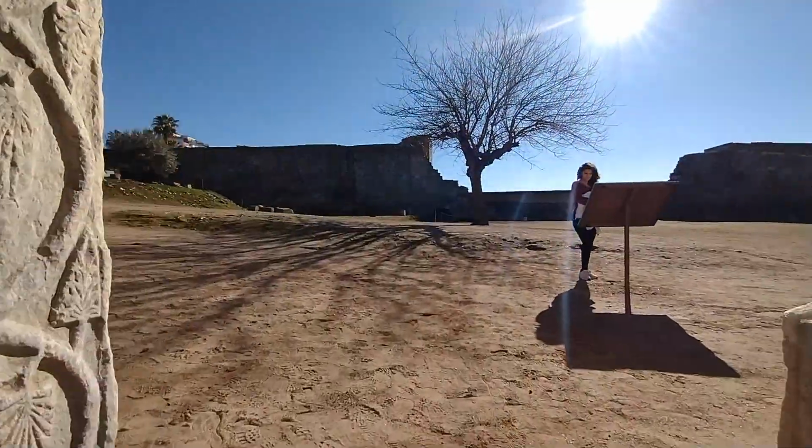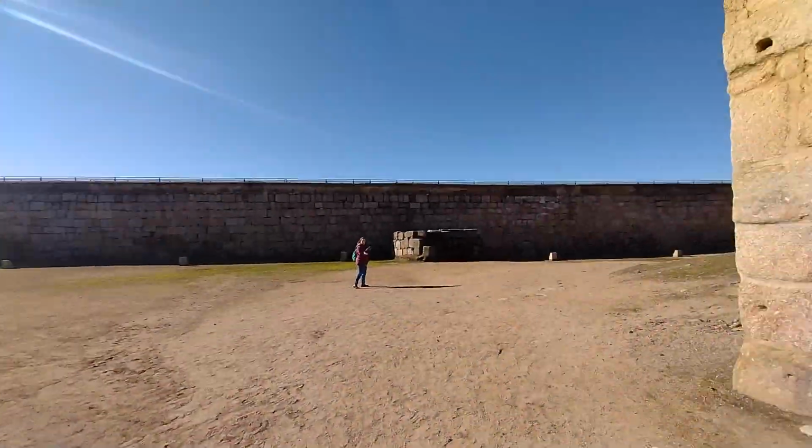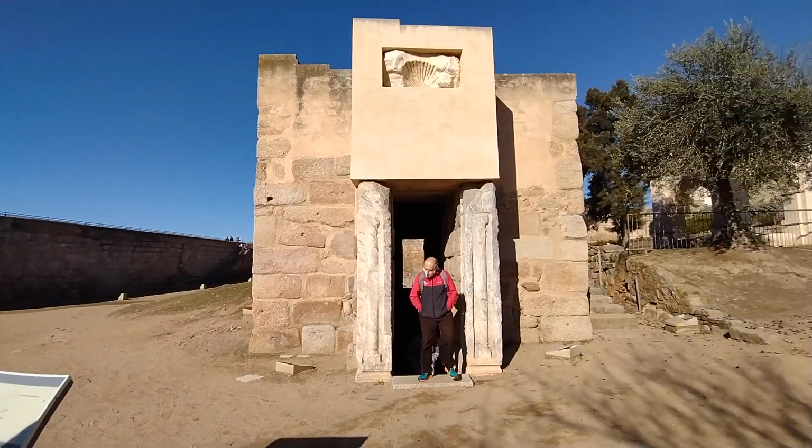Apparently at the top of the cistern there used to be a mosque in the Middle Ages, but as you can see, nothing is left.